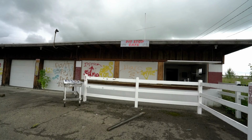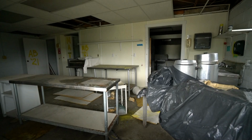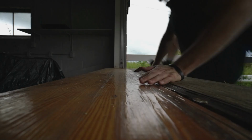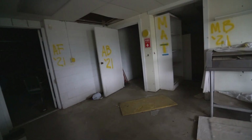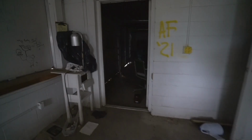And the door window is open, so let's see inside. See if it smells like any old food or something. I'm getting a whiff of something. But I think it's mold. Looks like we got a hot dog warmer that's still left behind.